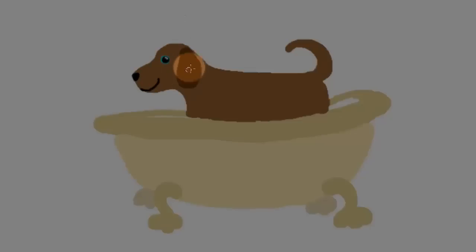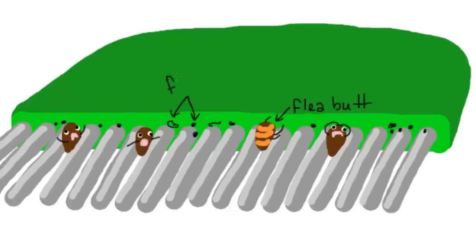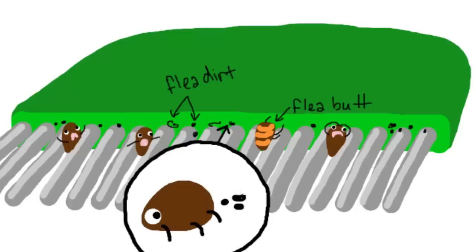You'll do this with a flea comb, so you want to brush your animal, paying special attention to the head, shoulders, and rear area. These are where fleas like to congregate. You will be looking for 2 things in your flea comb. The first is fleas, and the other is flea dirt. Flea dirt may look like regular dirt, but it's just a nicer term for flea poop. Since a flea's food source is our animals, their poop is made of dried blood.